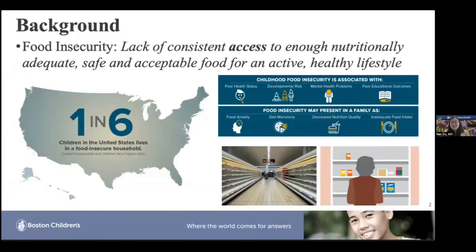So before I start, I'd just like to define a few terms. Food insecurity is defined by the USDA, the Department of Agriculture, as a lack of consistent access to enough nutritionally adequate, safe, and acceptable food for an active and healthy lifestyle. In 2022, 1 out of 6 children in the US lived in a food insecure household. And this food insecurity cannot be just due to financial issues, but also the actual access to food. We know that childhood food insecurity has been associated with poor health status, developmental risk, mental health issues, and poor educational outcomes. And it presents in the family as food anxiety, diet monotony, decreased nutrition quality, or inadequate food intake.